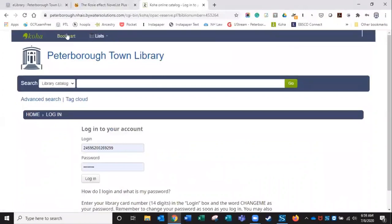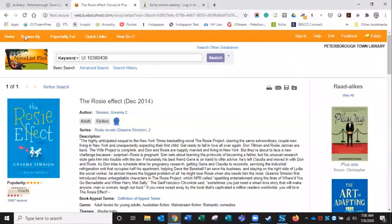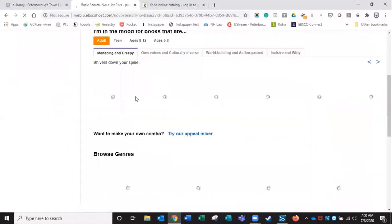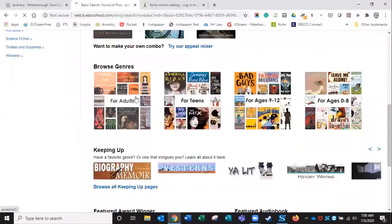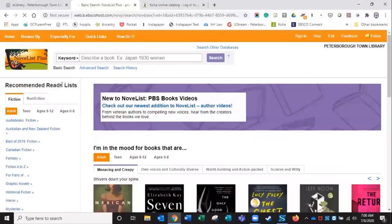As you can see, there are lots of ways to search Novelist, not only by the I'm in a mood, but you can also search by genre, by featured award winners, featured audio books, as well as the more traditional search box at the top of the page. Here you can search by keyword, title, author, and narrator.